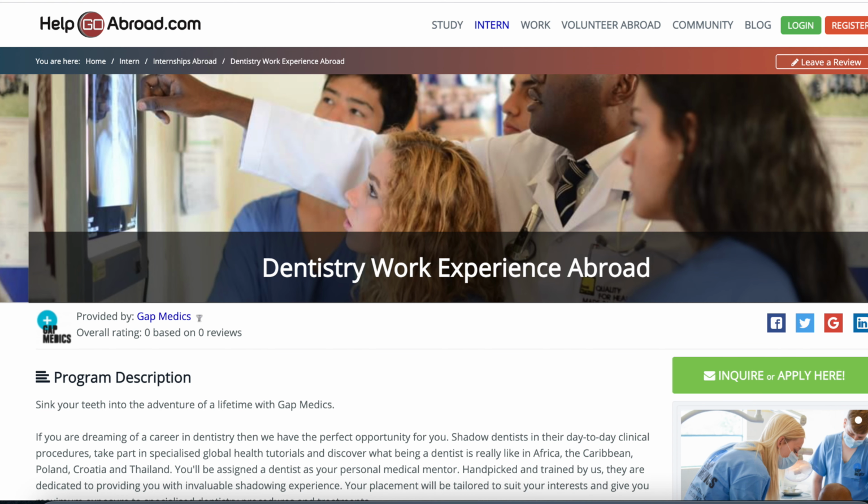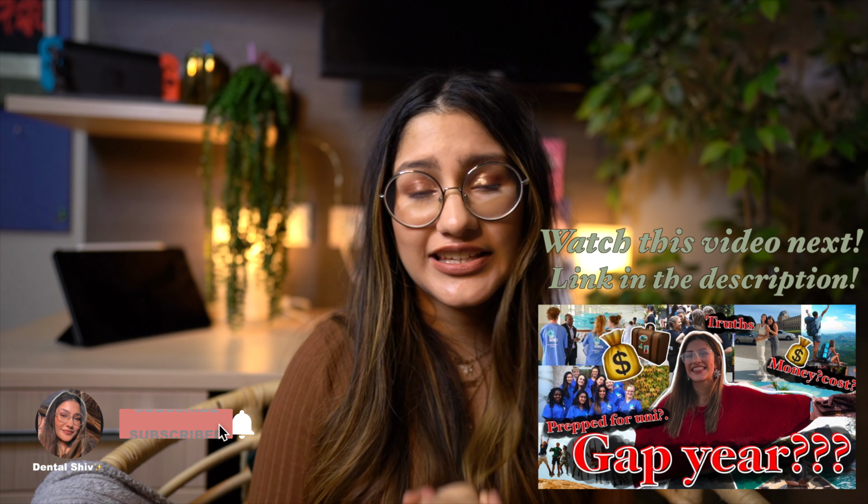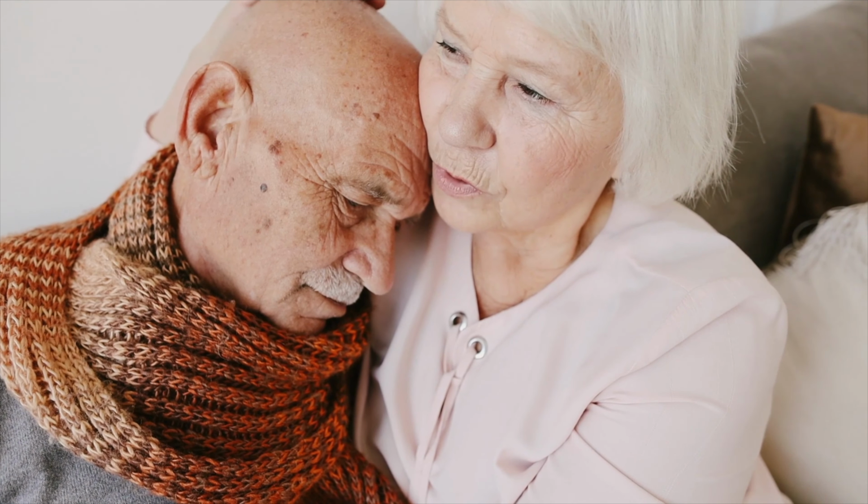setting. However, I do know that the one I went to, which was Gap Medics, is now not doing dentists anymore, but I do know that there are some other ones, and I'll have them come up on the screen right now. One that I found online was Pre-Med Projects, and there are probably others around as well that you just have to look for. And other work experience that isn't dentally involved includes things like volunteering at a care home or delivering prescriptions to the vulnerable in COVID and stuff like that.